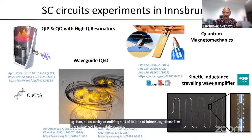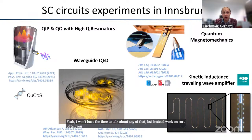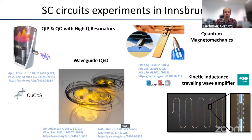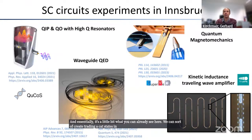I won't have the time to talk about any of that, but instead will tell you more about our work on high coherence microwave resonators and how we control their quantum state with superconducting qubits. Essentially, it's a little bit what you can already see here. We can create Schrödinger cat states in these types of systems.